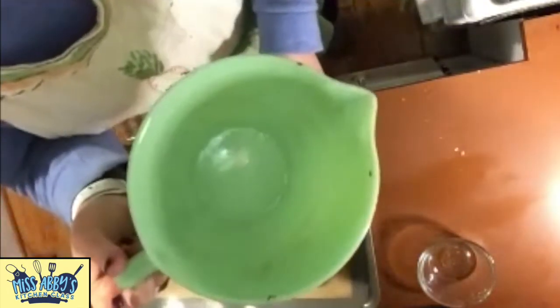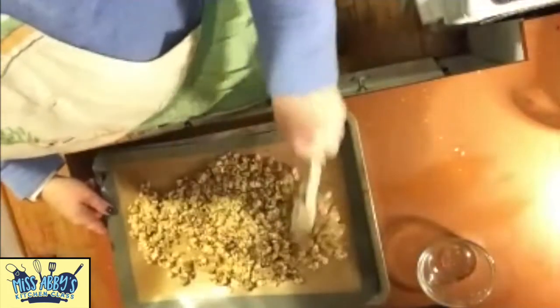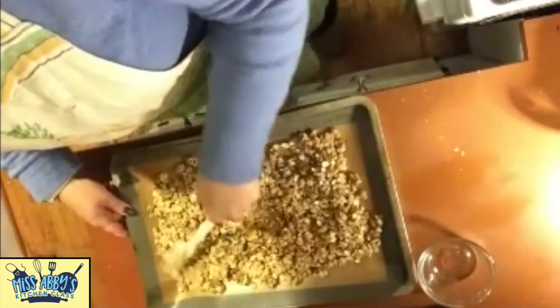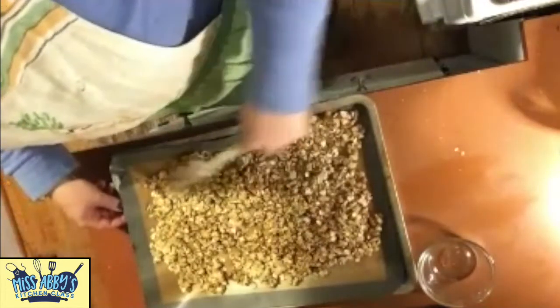Every last bit out of that bowl. So then we just want to spread our granola out over this pan as much as we can. And you remember from last time that I like to use these little mats to line my baking sheets.